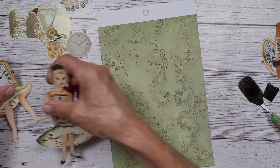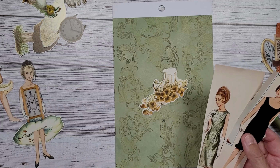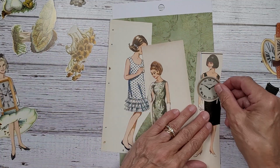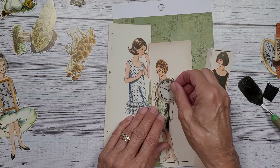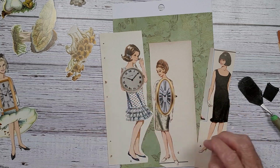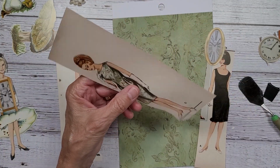Okay, so we're going to set these to the side. We'll do another one. I'm kind of anxious to use this one. Now, again, I'm not sure. We could probably take a look and see which gals would be best for what. I'm thinking this one would be really good for here because of her neck. Let's do this one, and then maybe I can tuck this in to her arms. We'll see.